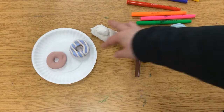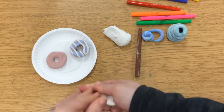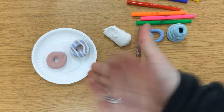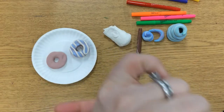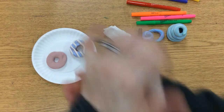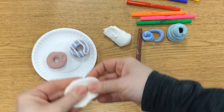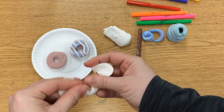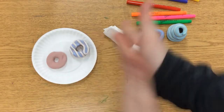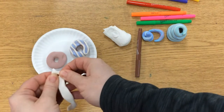And then you can go and grab some more of your design. Maybe I want this to be a white on top, right? A white filling sort of a thing, or glaze. And then I could put some sprinkles on it. So I'm going to flatten this out and I'm going to stretch it. And what you can do is even go like this. It's just find a way that looks right for you.